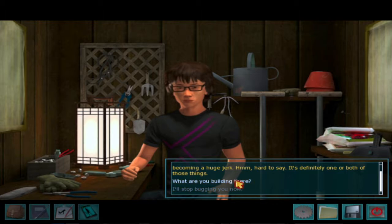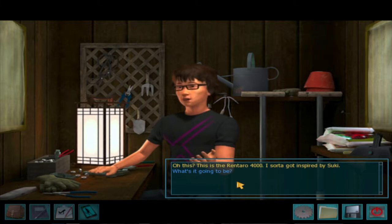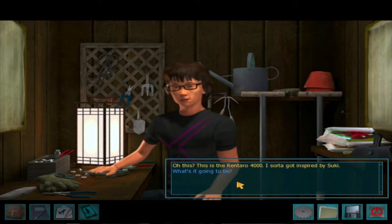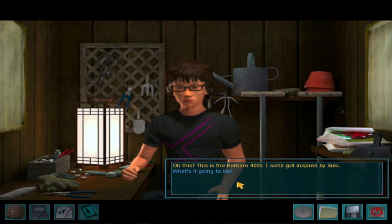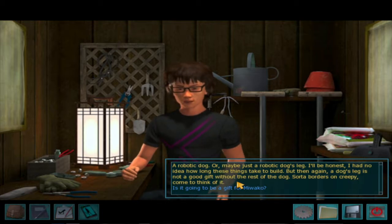What are you building there? Oh, this. This is the Rentaro 4000. I sort of got inspired by Suki. What's it going to be? A robotic dog. Or maybe just a robotic dog's leg. I'll be honest, I had no idea how long these things take to build. But then again, a dog's leg is not a good gift without the rest of the dog. Sort of borders on creepy, come to think of it.